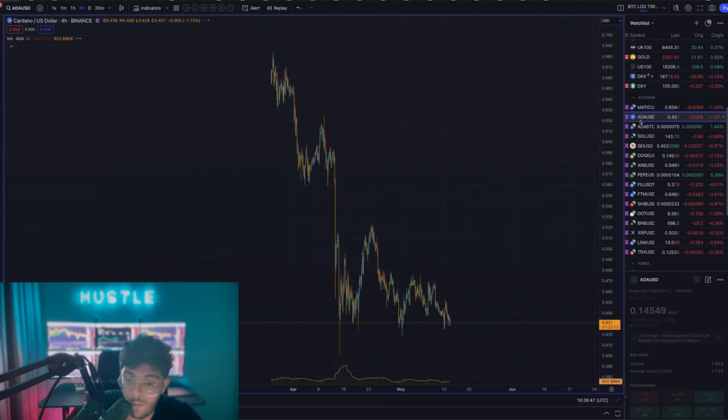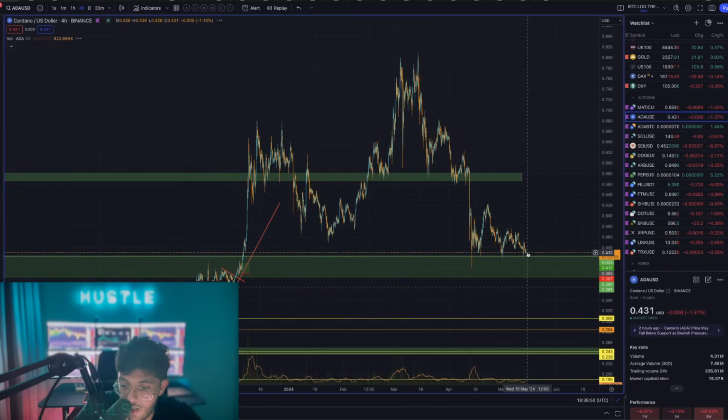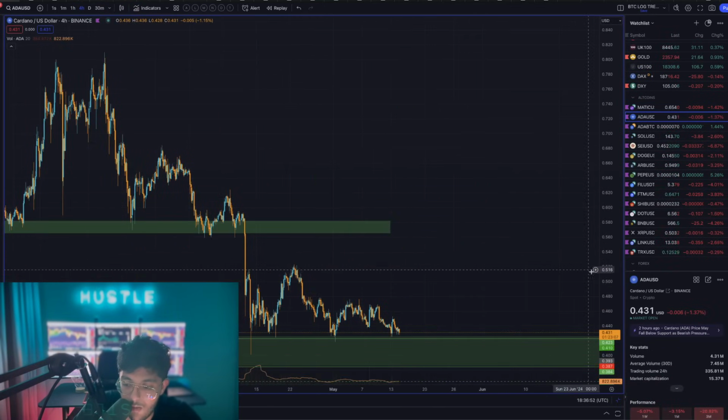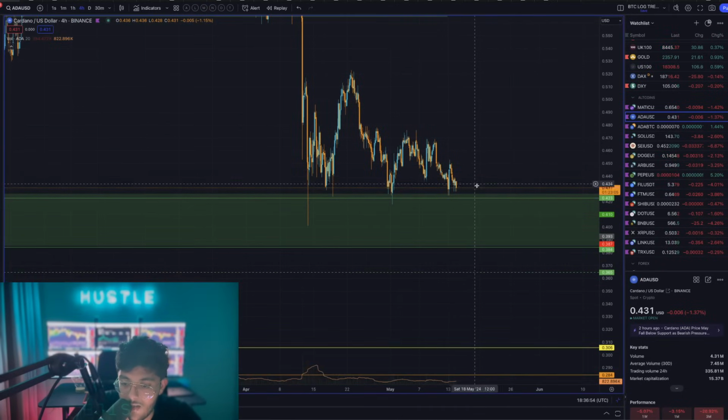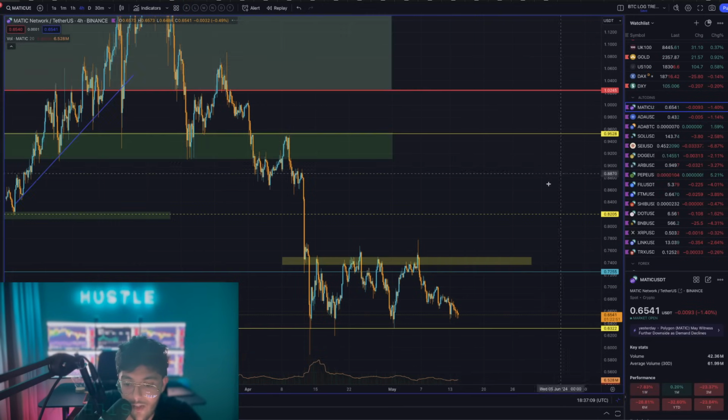Let's go through a couple more just because I'm curious. Cardano looks beautiful. Look at that. It has a little bit lower to go until it gets to its respective area of support, but this looks pretty clean. I'm not going to say that this looks like a buy, because just like Matic and the others, it does have this general downtrend, which is pretty gloomy, right? Like, take a look at Matic.